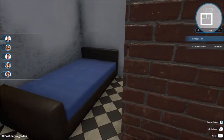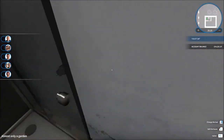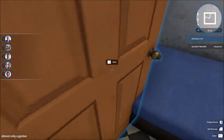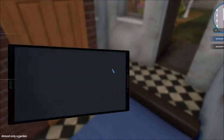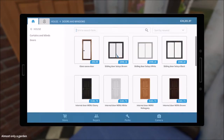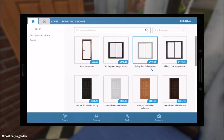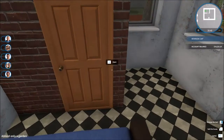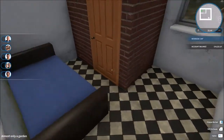Some clipping through the toilet. I mean, the trouble with these doors is that even that doesn't work, does it? We want a slidey door, but we don't want a slidey door that isn't glass. Are there any other doors? Glass on the door, you can see the people inside. I don't know what to do about this. It does irritate me a little. I'm a little bit conflicted by all this.